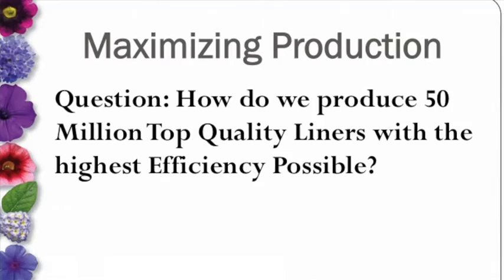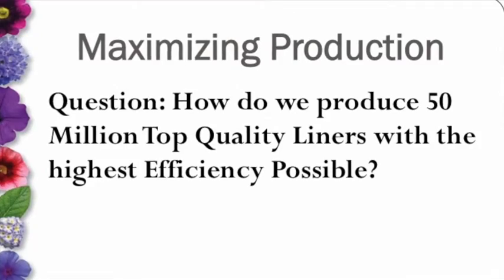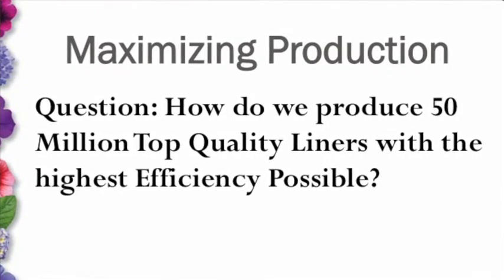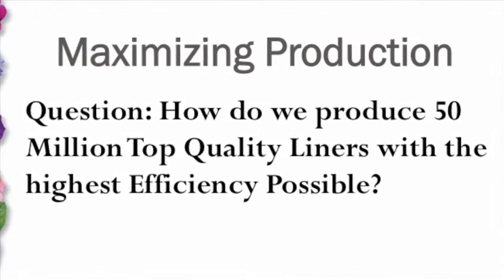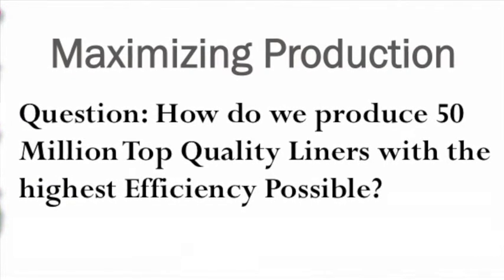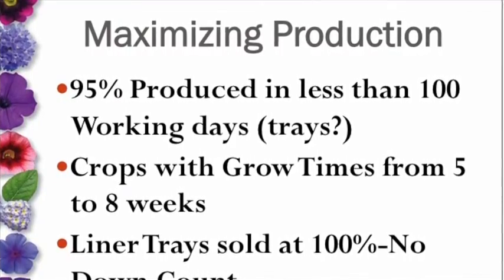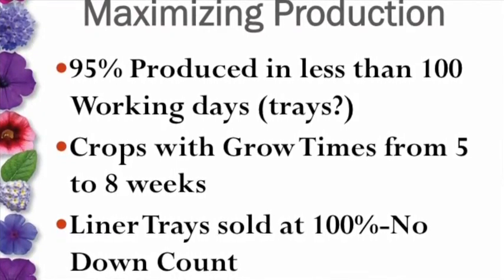When we talk about this idea of maximizing production, the question we went into this year asking, when I started 13 years ago it wasn't quite 50 million, but for this past season, we asked ourselves: how do we produce 50 million liners? 50 million top quality liners, and do it with high efficiency. We have quite a few different pieces to what we produce when we produce Proven Winners. The truth of the matter is that we're producing 50 million liners in less than 100 days.